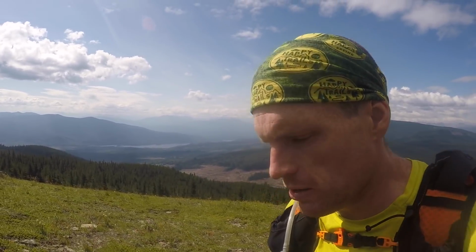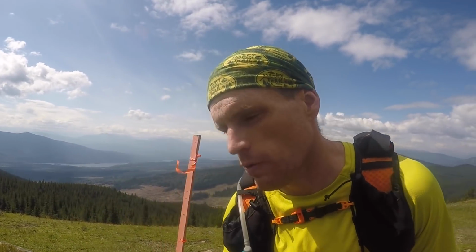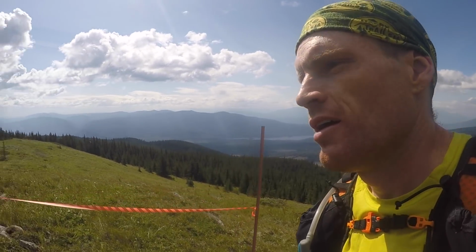We're at the top of Flood Mountain. Took us about an hour and a half, hour and 45 minutes, somewhere around there. And now we have our checkpoint.